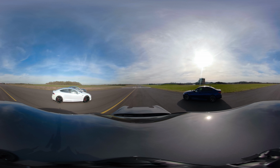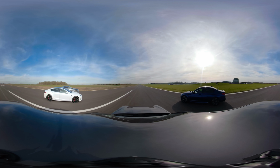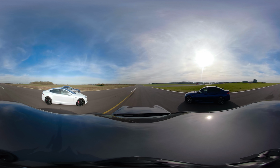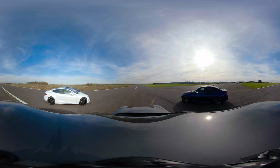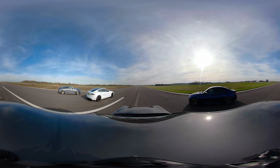Now we're going to have a rolling race from 50 miles an hour. All the fossil fuel cars are going to be locked in third gear. Tesla's obviously just does what it's going to do. It's electric, no gearbox, no nothing. Okay, so here we go. 3, 2, 1, go!